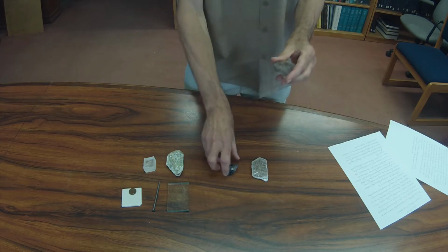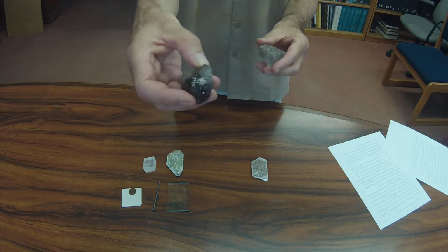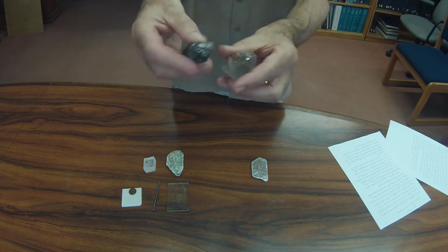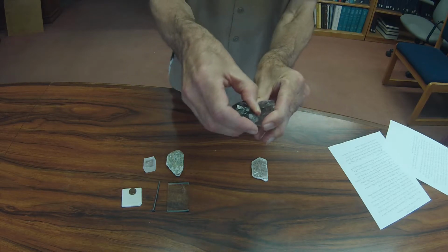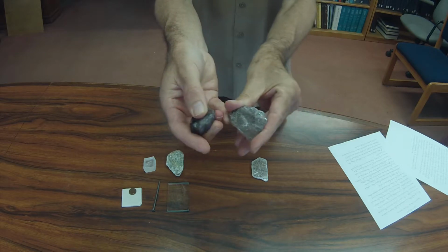On the other hand, this is quartz, which has a hardness of 7, and I can now scratch the surface of fluorite with the quartz.